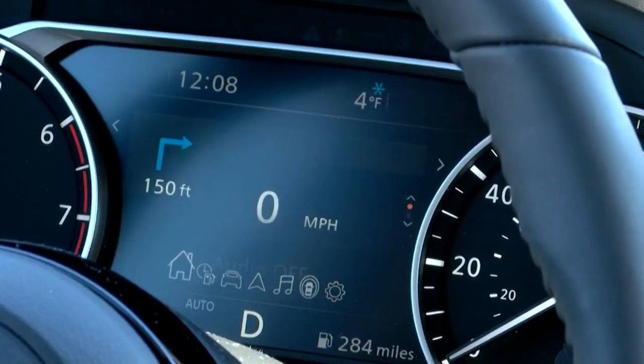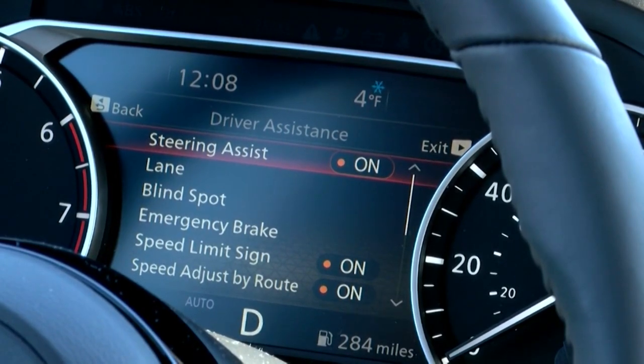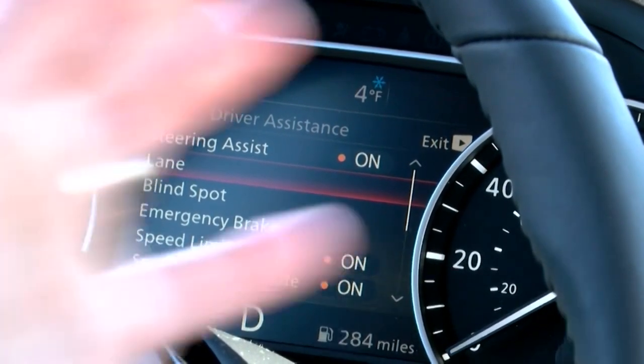ProPilot Assist in general is going to keep you in the middle of the lines, as well as a safe distance from the car ahead of you or at the designated speed that you want to be at. Have you ever tried that at all before? No. All of these settings you can actually change. So if you don't like it to do the steering assist, you can take that off and just do the intelligent cruise control where it's going to keep you a safe distance from the car ahead of you. You do have a lane departure warning, so if you go over the lane, it will warn you. If you do happen to go over that lane, it's using the opposite brakes to pull you back over as well.